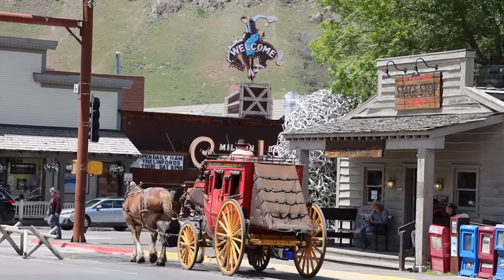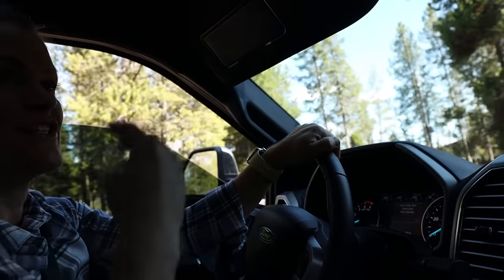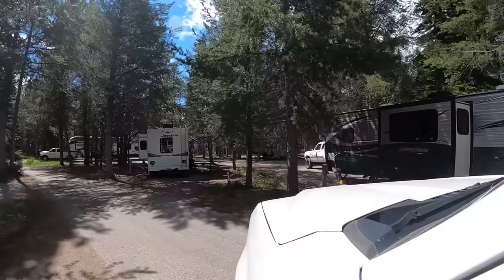One of our favorite national park campgrounds is Coulter Bay. All right, there you go. I have a pull through. Yay! I got to see two bears and I have a pull through. Things are good. Things are looking up.